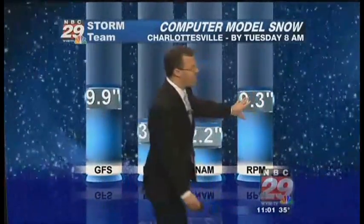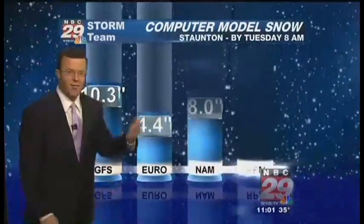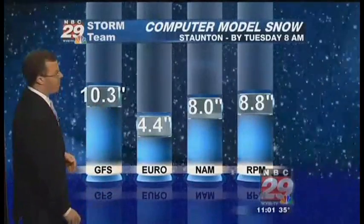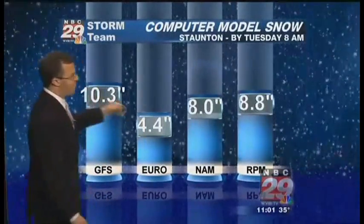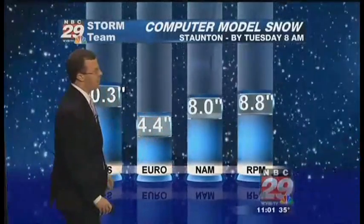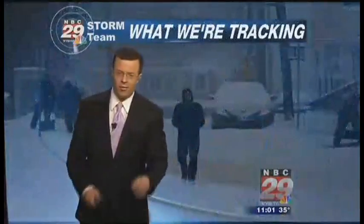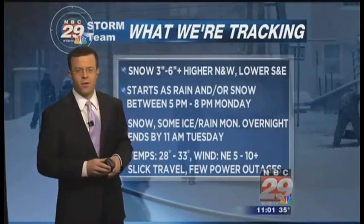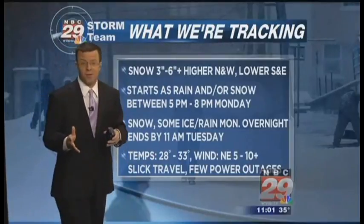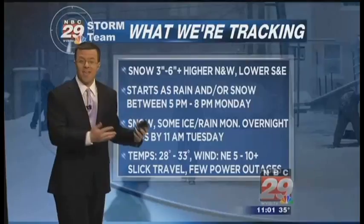Our in-house RPM model has just come in suggesting just over 9 inches there, and kind of a similar case with the valley with this variability, although maybe a little bit closer with the numbers here. The GFS showing 10 inches. The European kind of on the low side there at 4 inches. 8 inches or just over that for the NAM and the RPM model. So some of this has to do with the exact track that the low center takes, the storm center off the coast, and then also maybe dealing with some issues here with some mixing of sleet, rain, freezing rain, especially east of the Blue Ridge.